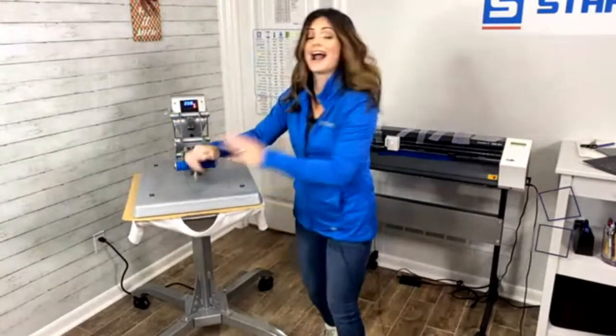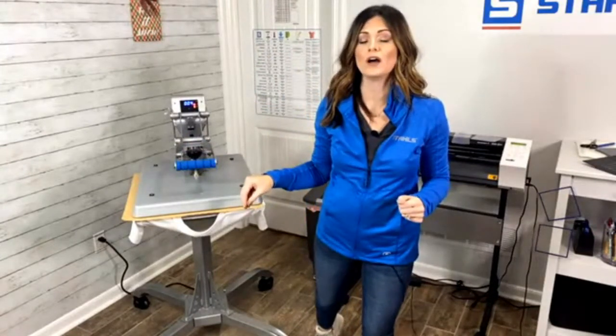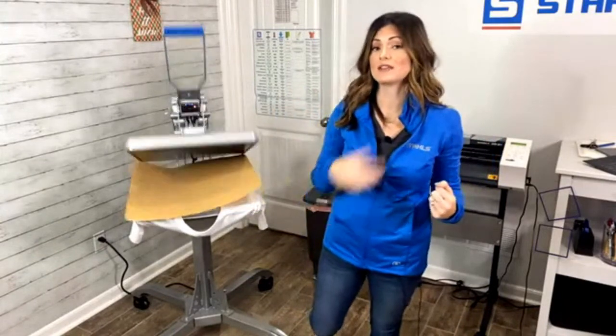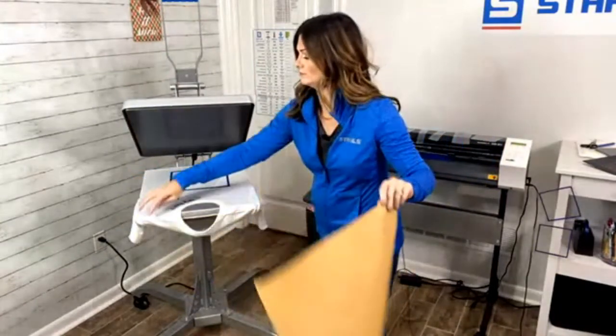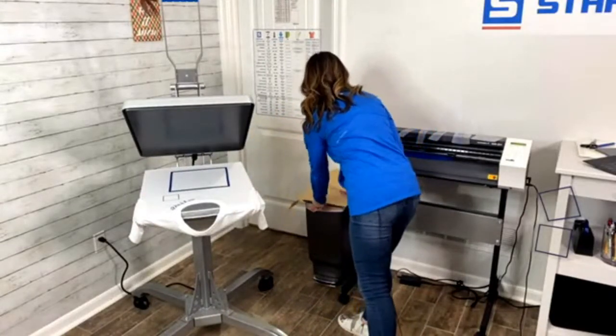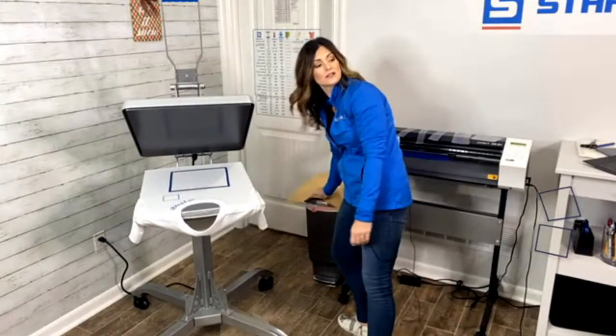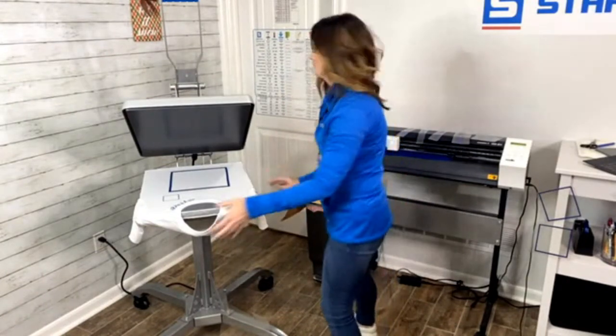Now, I have not put the pillow under here yet. I would have put the pillow under there because you're now at the shoulder seams and then, of course, the collar. So that guy is on there. I'm going to be fighting this cover sheet the entire time.